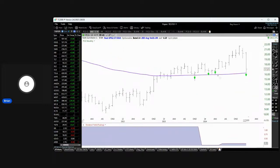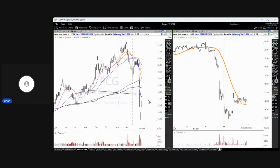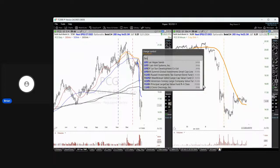So maybe the worst is behind, and this is going to be support, or maybe we're going to see that this company goes out of business because their liabilities are too big. I don't know, but I certainly would just say leave it alone. As a utility, it pays a 0.2% dividend. It's just not worth wasting your time and energy with.